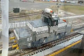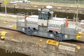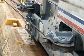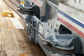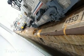Our entry into the locks was assisted by 8 diesel-electric locomotives called mules, 4 on each side, or 4 in the front and 4 in the back. They used wire cables and worked in pairs to align and tow the ship in position within the lock chambers. It was a slow process to go through the chambers.